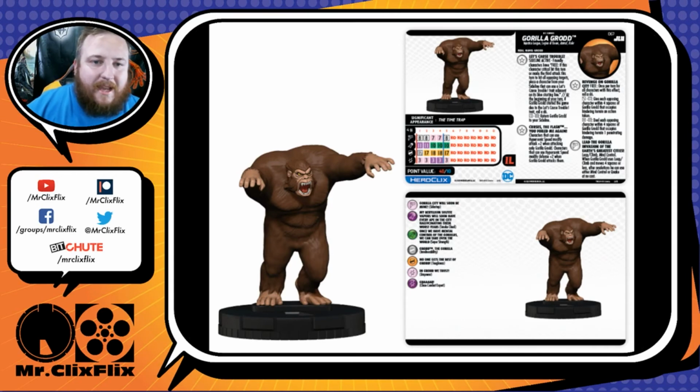Yeah, let me know about that. And let's go ahead and take a look at what this guy has. He has the Injustice League, Legion of Doom, Animal, and Ruler keywords. This is Gorilla Grodd. He has 3 traits and a special on his movement.